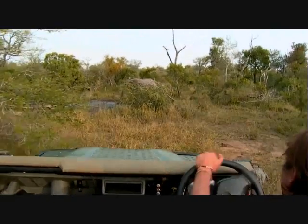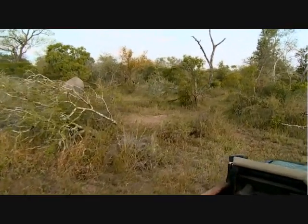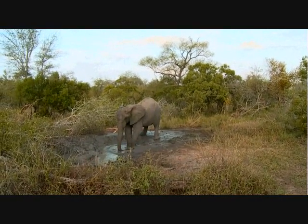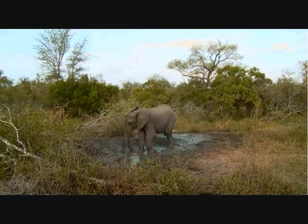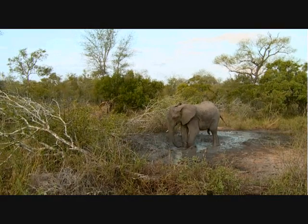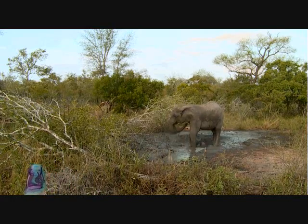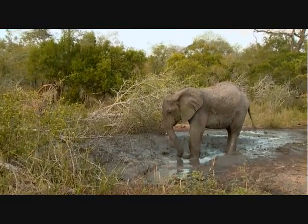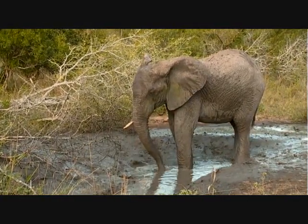Yep, another candidate for the mud wallow. It's a busy wallow today. So this is a pretty popular mud wallow today. Another young bull has made his way toward the wallow, and we decided to take a bit of a safety move from where we were last time with the last elephant. A couple of those big splodges of mud nearly landed on us, so we've just changed to a different position to watch this one bathe in the wallow.